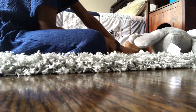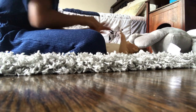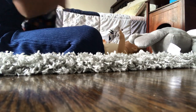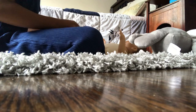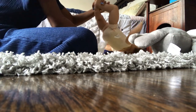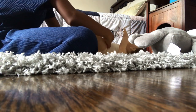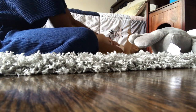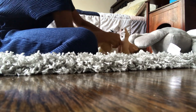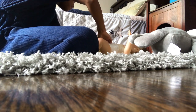Alrighty. There you go, buddy. All right, so we got the sleeper off. There it is. Let's put on the new diaper. Ready? Legs up, legs up, legs up. Good job, buddy. This diaper is just perfect for you, isn't it, buddy? Say yes, mama. I know it's perfect for you.